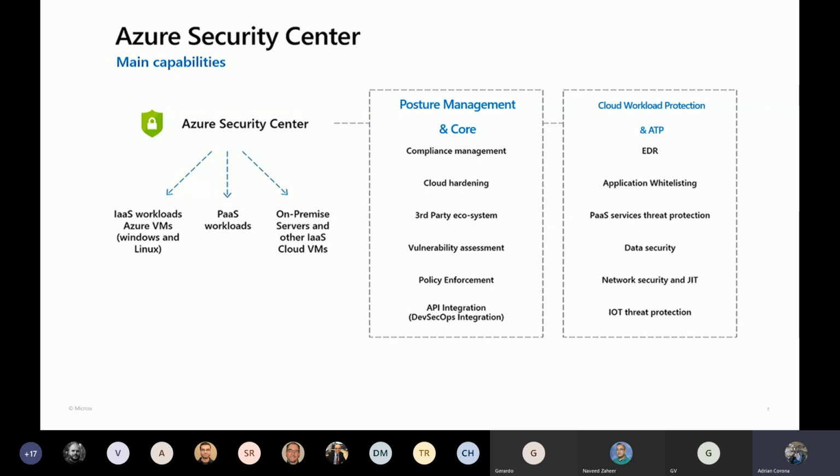And then the cloud workload protection and advanced threat protection, it's an advanced security feature that allows you to have EDR, endpoint protection, and anti-malware. It goes way beyond that. It builds upon our Windows Defender EDR solution that allows you to validate active threats going on in your environment. So by default, having Security Center enabled, and I'm talking about the standard, I'll talk about tiers here in a minute, but you'll benefit and you'll get all these capabilities built into the product.